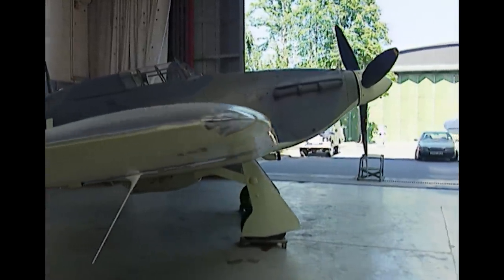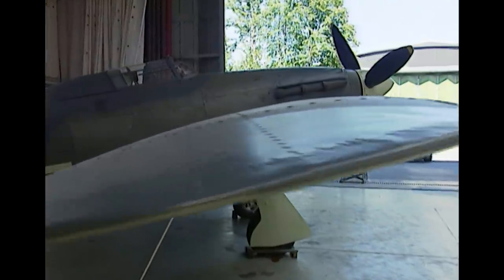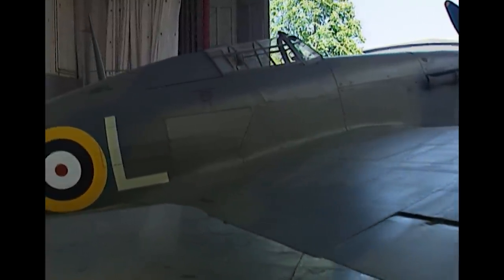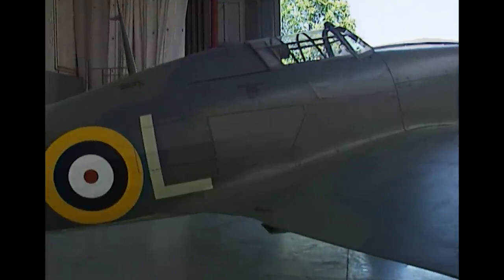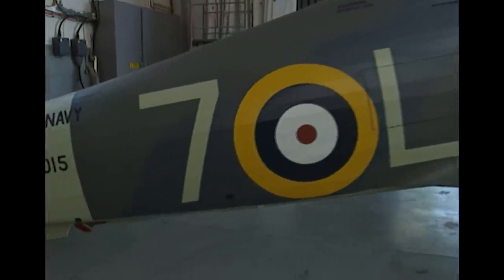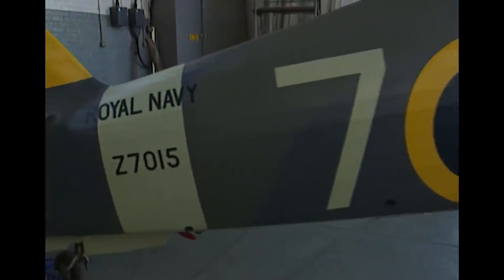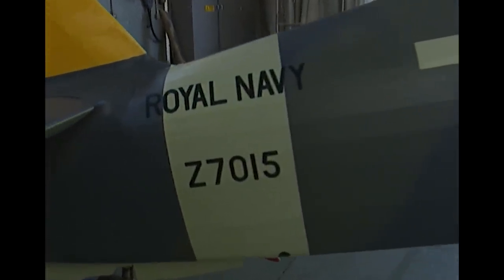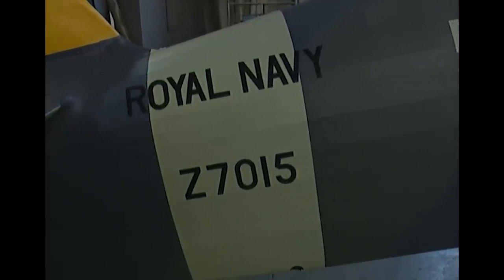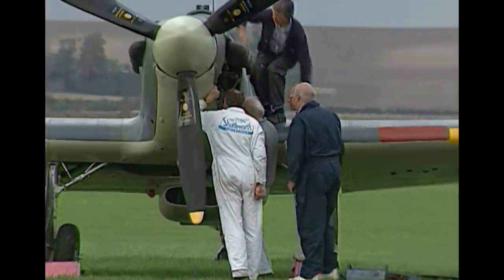In the latter stages, they have become much more involved in it, involved in the timber work, in the fabric work and the painting. So they have got more involved in the last year or so. But 99% of the work has been done here at Duxford with the present team. The Sea Hurricane restoration and its progress has, for many years, been a focal point for Duxford visitors. But now it's airworthy again.